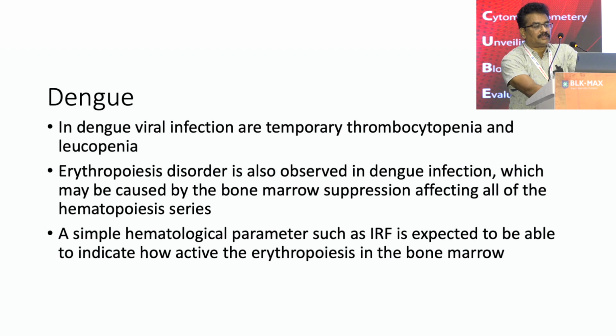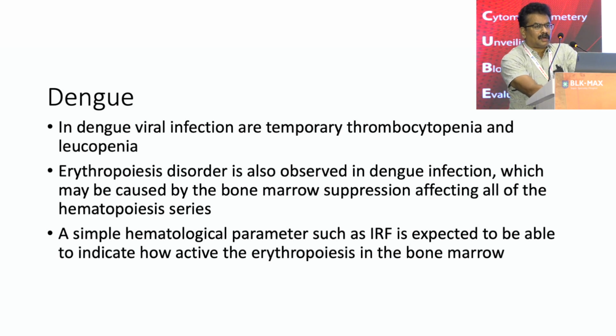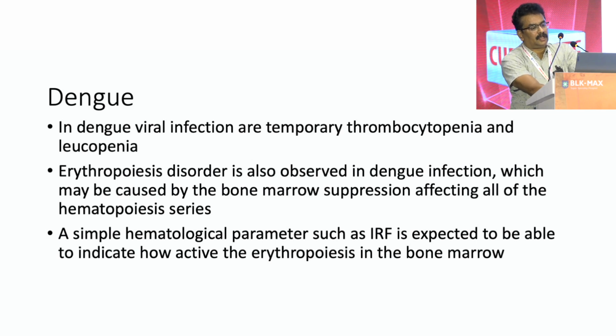In dengue viral infection, it affects thrombocytopenia, and it also affects erythropoiesis. It's not lowering it, is it? It's increasing the Hb percentage, and the hematocrit will be increased. Is it really affecting the production? I doubt it. It is not affecting the production. So IRF is very low in this case. So with simple hematological parameters, IRF, you can expect to indicate how active the erythropoiesis in the bone marrow is in these infectious conditions.